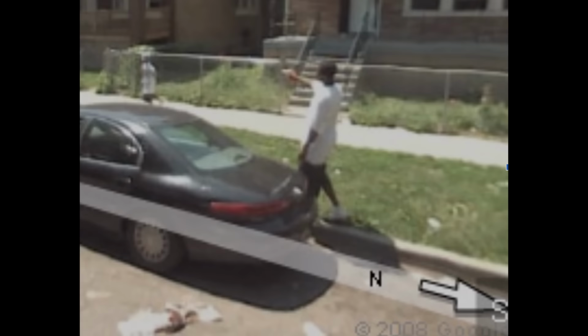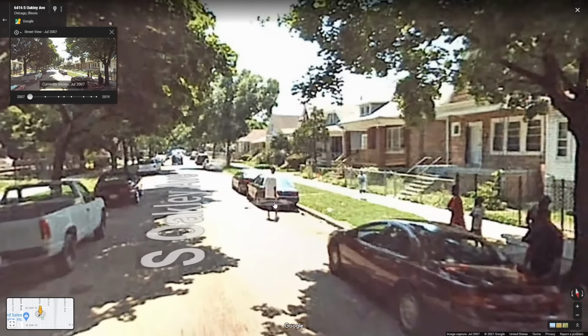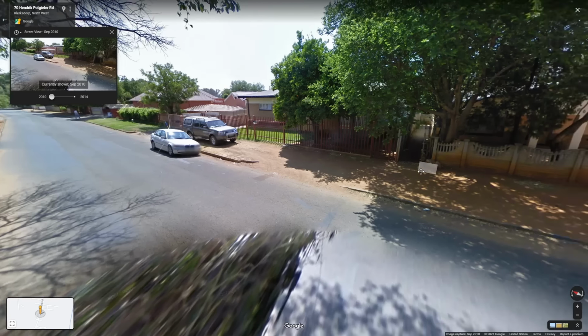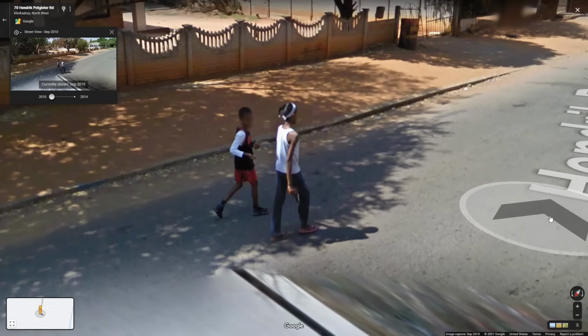There are a couple different examples of children on Google Maps holding guns. An example being, at this neighborhood in Chicago, you can see this. Based on the way people around him are reacting, it doesn't look like it's a real gun, but who knows. Another example you can find is a suburban area in South Africa where you can come up to these kids walking and one of them looks to be holding a gun. Is it a real gun? Probably not, but it's hard to say for sure.